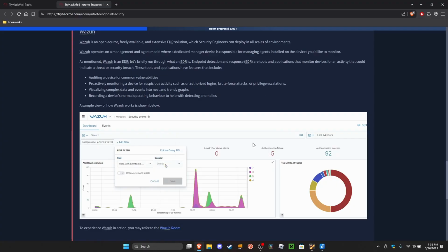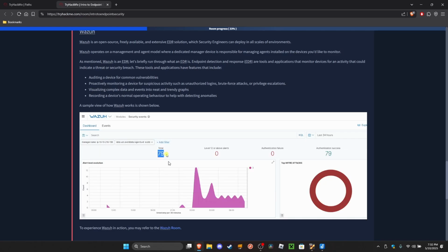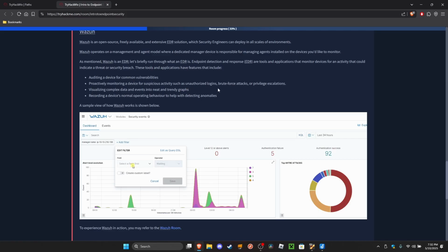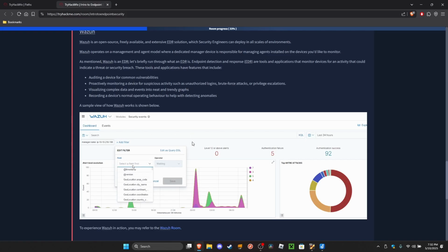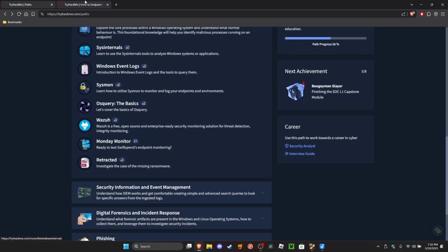You would have this GUI here, whether it's installed on some server or something, and then these agents would be installed on the individual host machines, and then you can interact with those specific agents. In some cases, you may be able to actually console into them, run commands on the host, whatever it may be. I'm not too familiar with Wazuh in a real-world sense, but we will definitely get to it because it's here in this section as well.